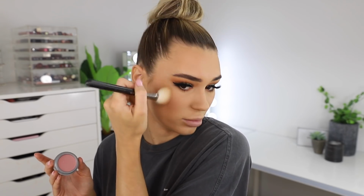I've been so obsessed with blush lately. On an everyday basis, when I wear makeup, I literally just do blush instead of highlight or bronzer. It looks so good. Now it's time for the highlight.